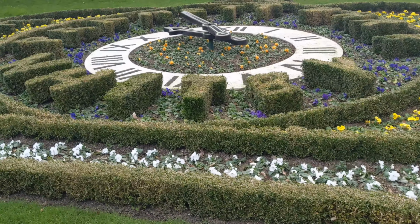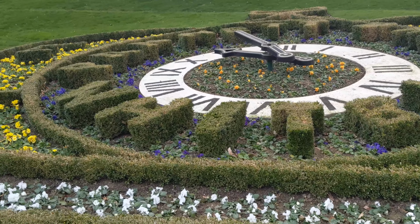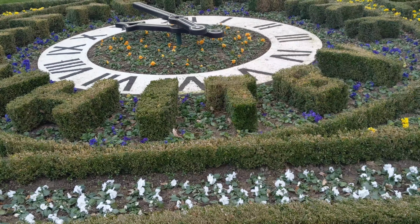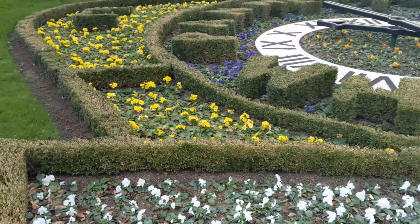Right, this is another video. This is the clock in Pannett Park, and hopefully the last video actually got saved. The problem with this clock is you can see, yeah, it's really nice, but we're at ground level, and you probably need to actually see. You can see it says Whitby, Pannett Park Whitby, that the plants spell out. So this is just a little thing on there.